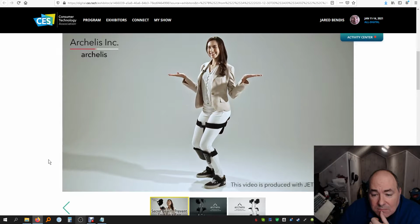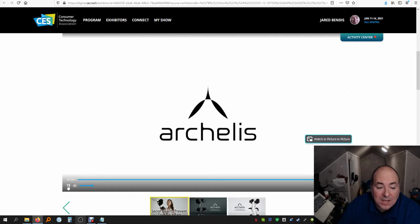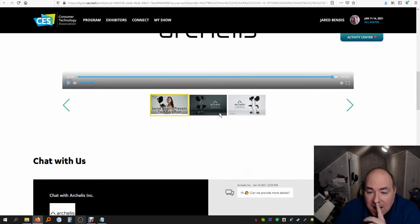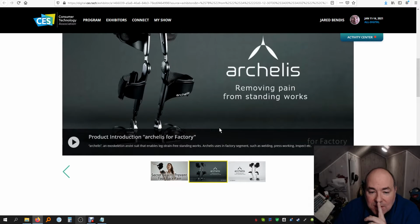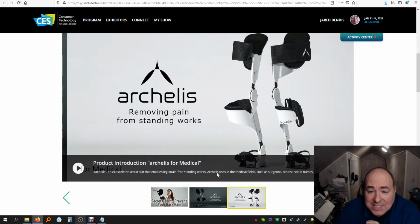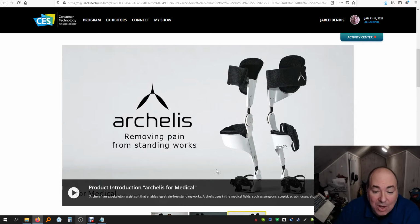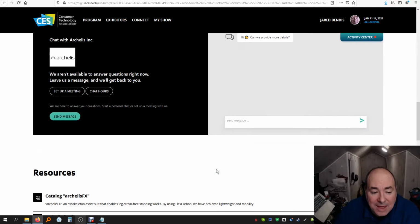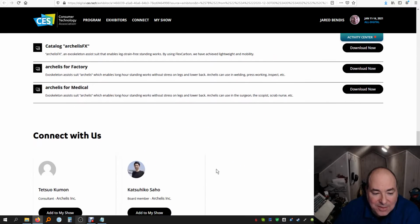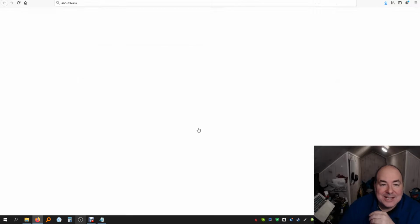Okay, so this is not the one I tried on. I tried on a motor assist one. That's pretty wild. So this is not motor assisted. This is not battery powered. It's a mechanical device. Brilliant. I would love to know how much it would cost. I don't stand as much as all that. Let's just click it and see if they're gonna tell us how much it costs.